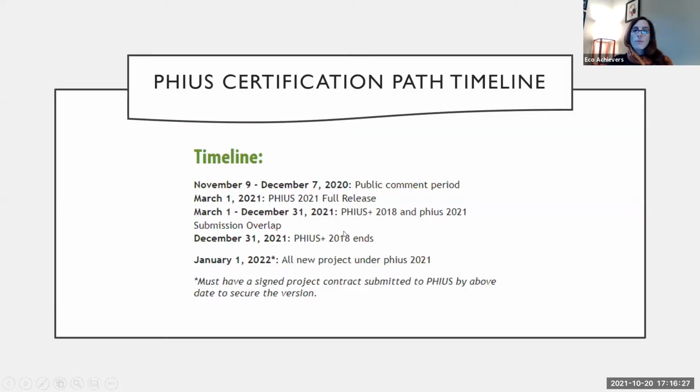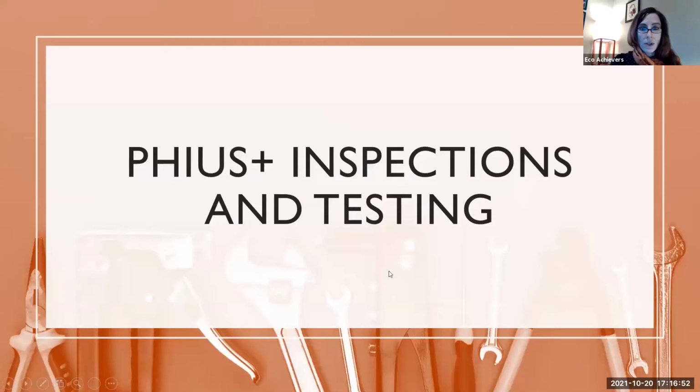Okay, so the certification path timeline. There are still 2018 projects that are happening. It's somewhat overlapping at this point. And then at the end of this year, the 2018 program is going to end and the 2021 program is taking over. So that will be at the start of the new year.